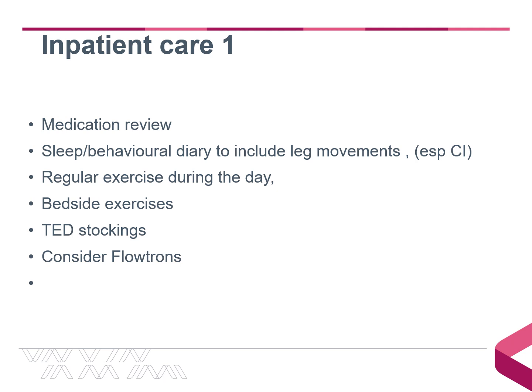Regular exercise during the day, so getting the patient up and about during the day. Bedside exercises, which the physio can provide, and we need to encourage the patient to do. And of course, we can bring the family in with this one. TED stockings, and in severe cases, you could consider flotrons at night.